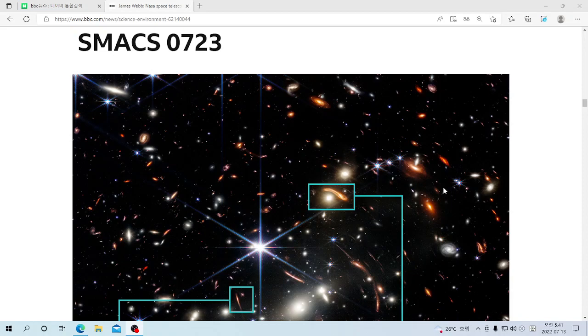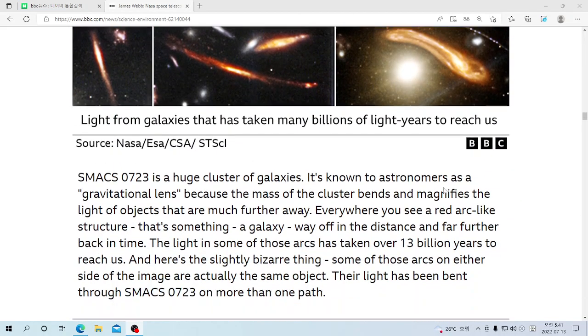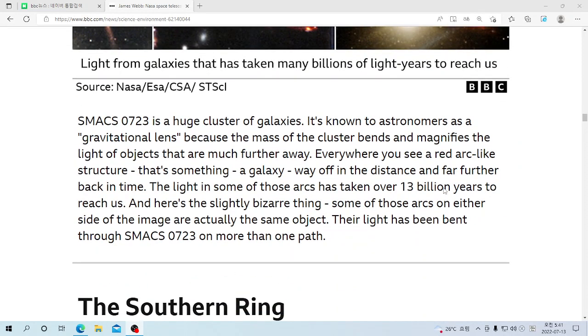SMACS 0723. Light from galaxies that has taken many billions of light years to reach us. SMACS 0723 is a huge cluster of galaxies. It's known to astronomers as a gravitational lens because the mass of the cluster bends and magnifies the light of objects that are much further away.